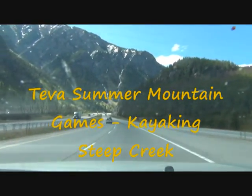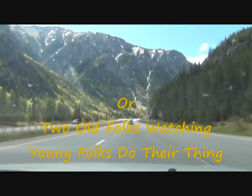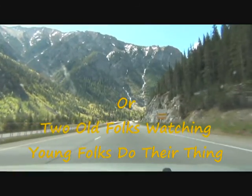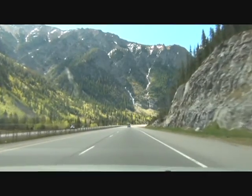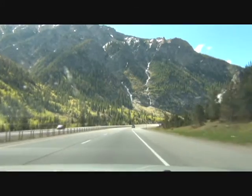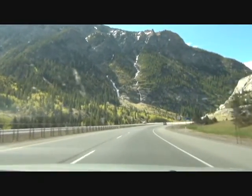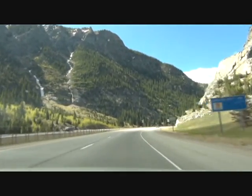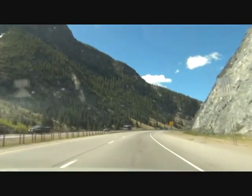Well, here we are. We're actually on I-70. We're on our way from Silverthorne, where we're staying, over to Vail. And you can see part here of how beautiful the drive is. Some snow up there in the crevices. But it's about a 30-minute drive from Silverthorne over to Vail.